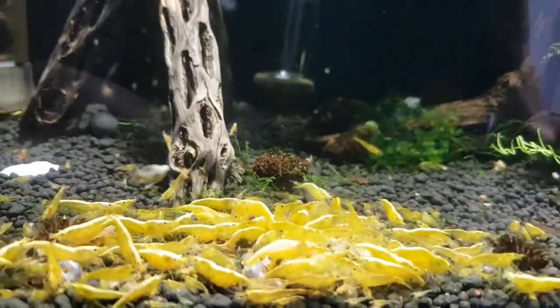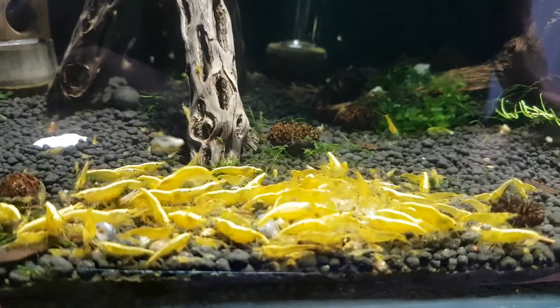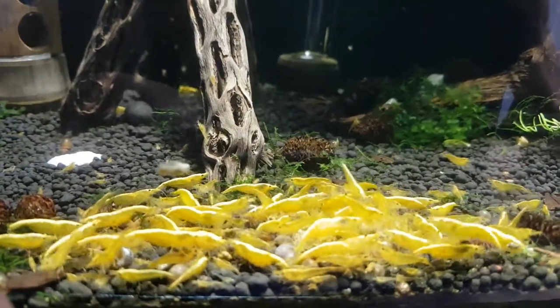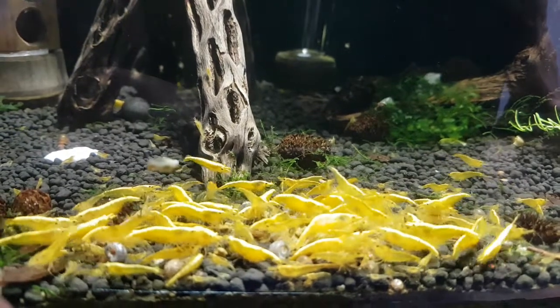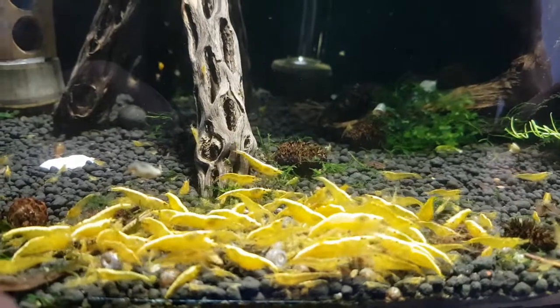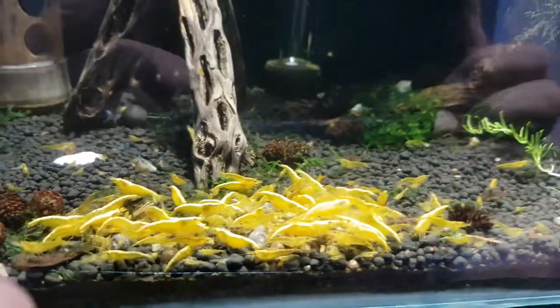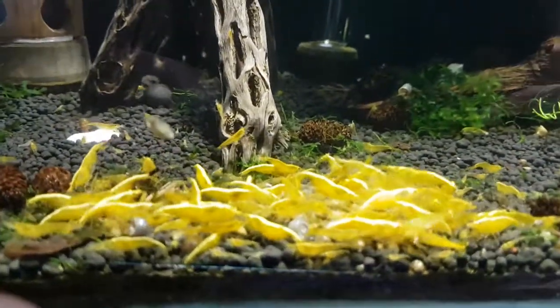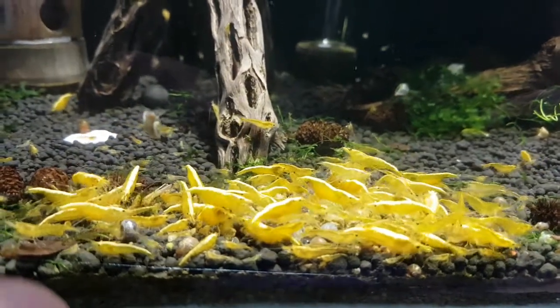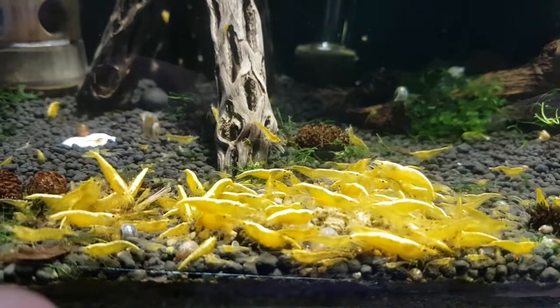So, breeding a few of these. I mean, these yellow Sakuras, they're prolific breeders. They really are, as you can see. When we started off a few months back, I started off with about six, which I had from one of my little tanks upstairs, and it's gone from this to, I don't know, maybe 300, could be more in here with all the babies amongst the moss, because literally they're everywhere.